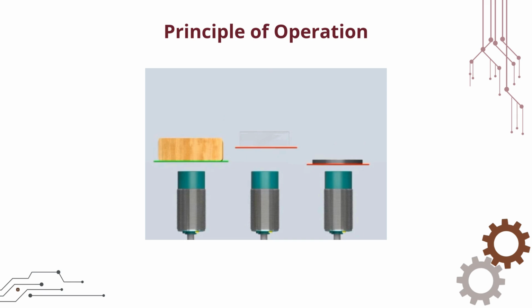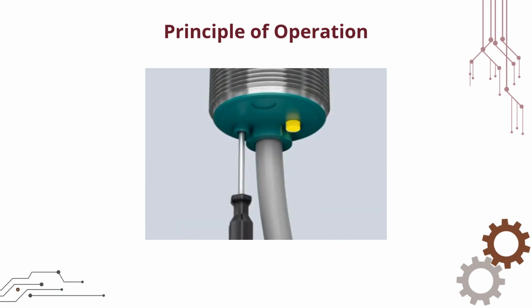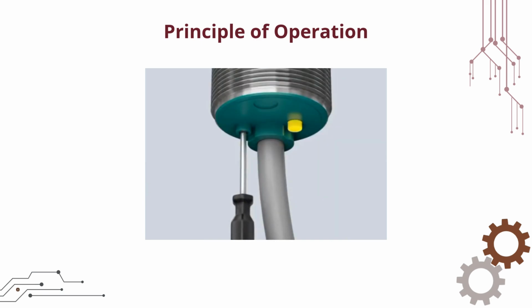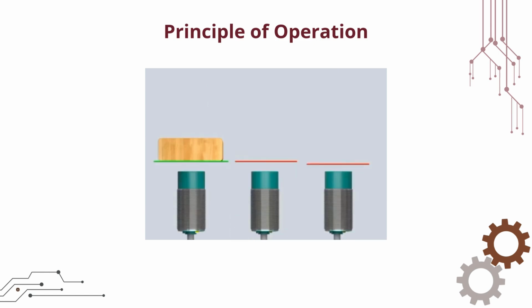The sensor continuously measures the capacitance of the electric field. When an object approaches, the capacitance increases, and upon exceeding a predefined threshold, the sensor activates its output, sending a signal to a controller or automation system.